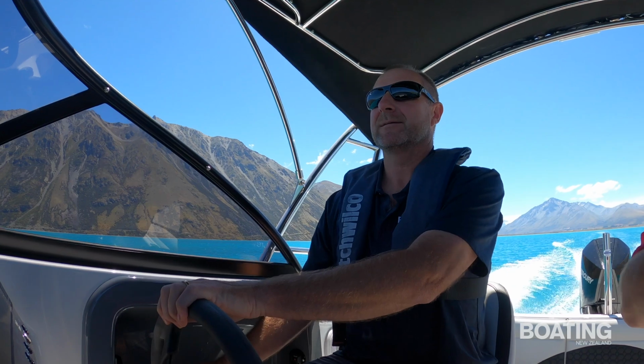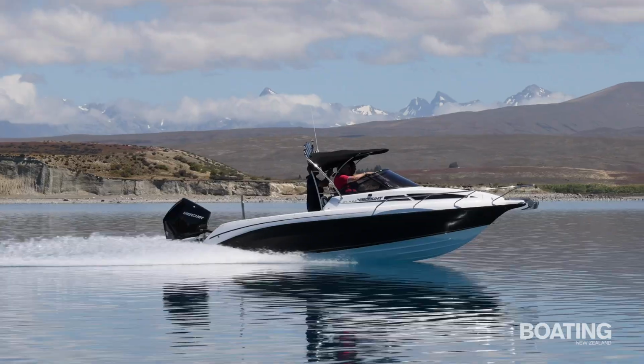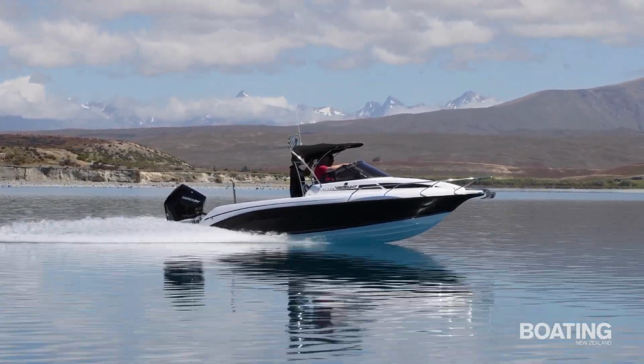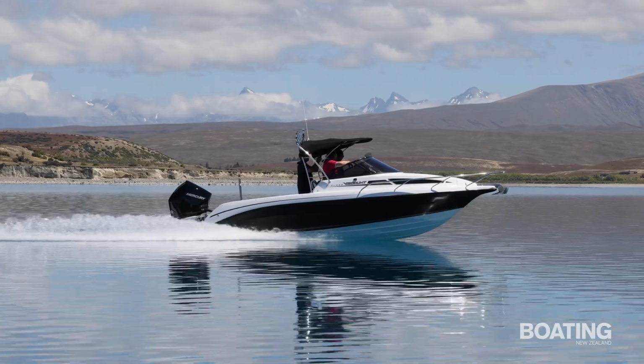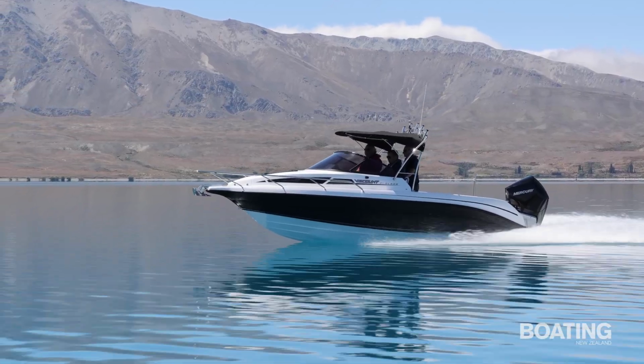My first impressions of the 6.8 metre Viscount were very positive. Its sleek lines clearly highlight the Fi-Glass pedigree. The bimini sat in perfect proportion to the hull, and the V8 250 horsepower Mercury Verado in black and grey looked impressive planted on the transom.